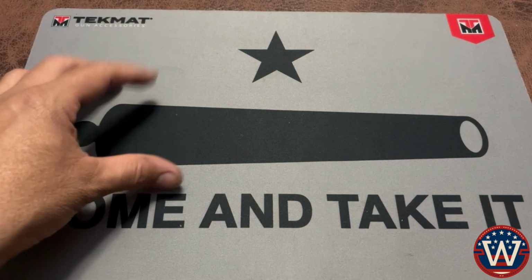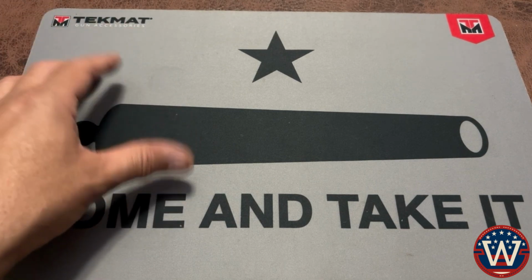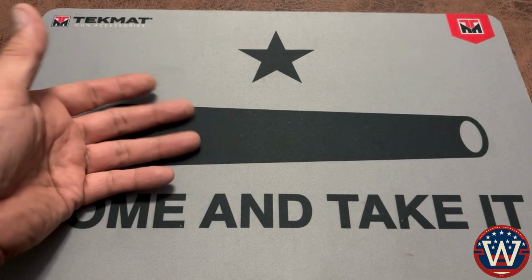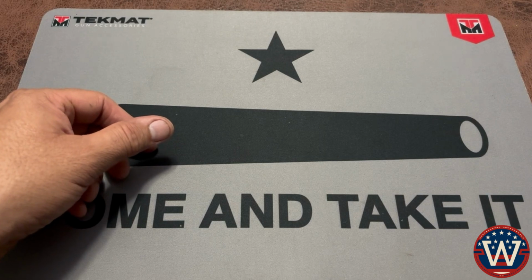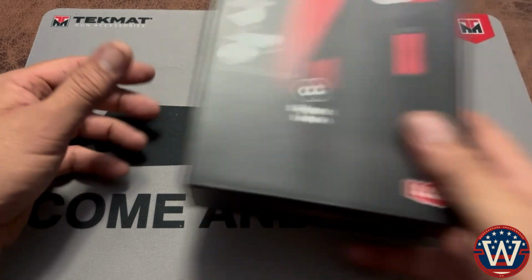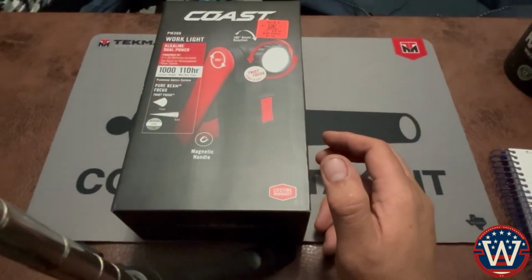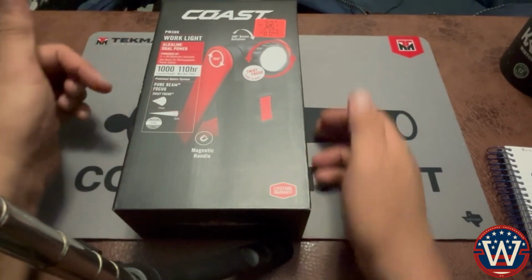I've been searching for a perimeter light that would light up a larger area if I were to get a flat or get stuck in the middle of the night, in inclement weather. And I was just browsing through a discount store that I go to all the time, and I saw this. And we'll probably have to zoom. I saw this Coast light.